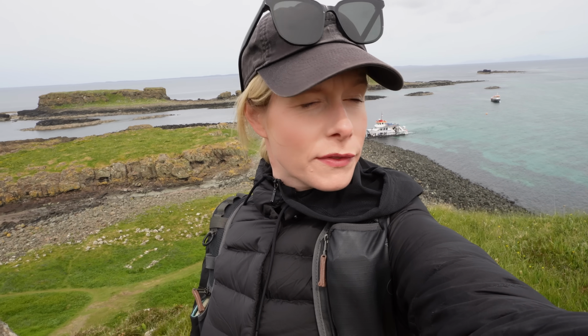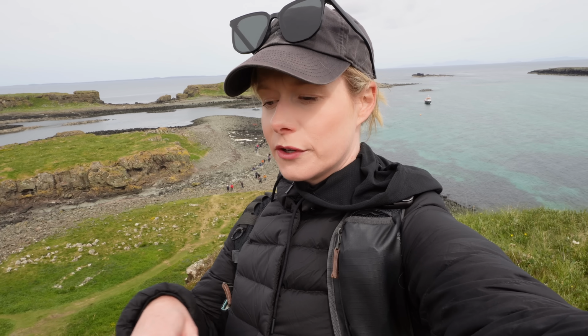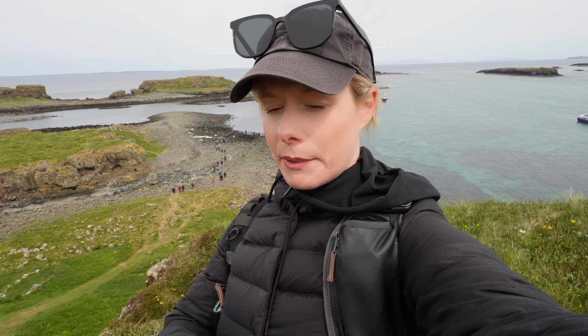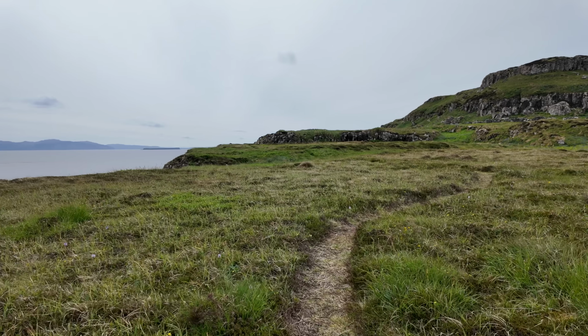Lots of people are getting off the boat, but I think these people will just be here for maybe 2 hours. There's lots of different variations of trips that you can do. I've booked one that you get 4 hours here on the Isle of Lunga. It's called the Big Bird Trip, and you get extra time here to photograph the puffins, photograph the seabirds. So yeah, if you like birds, this is a good one to do.